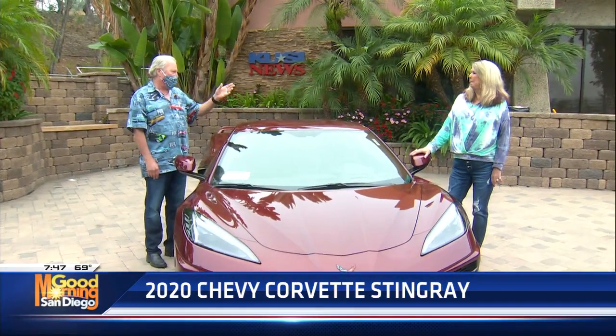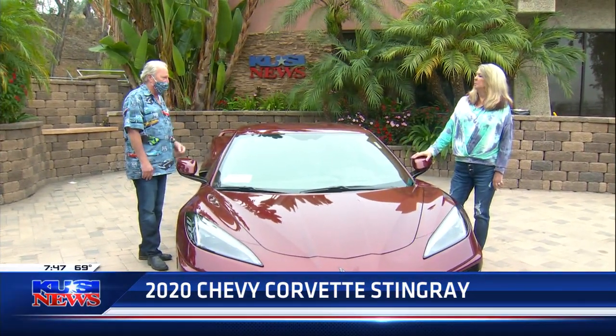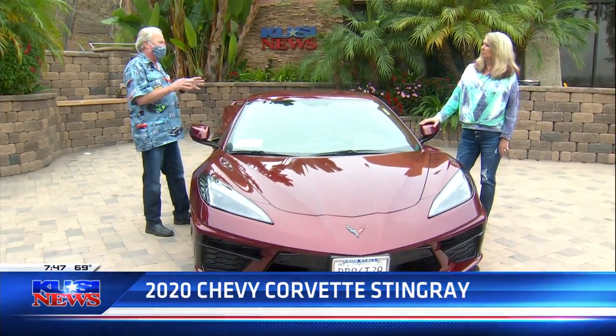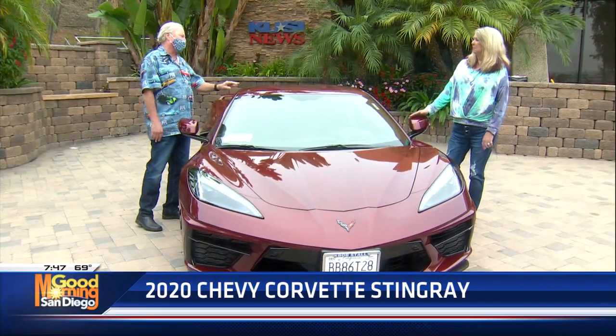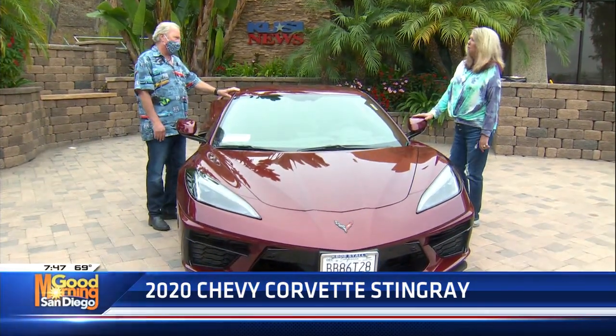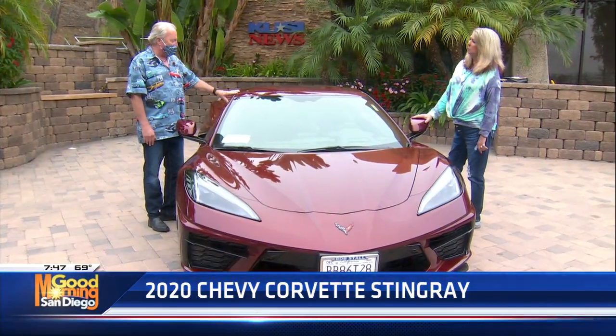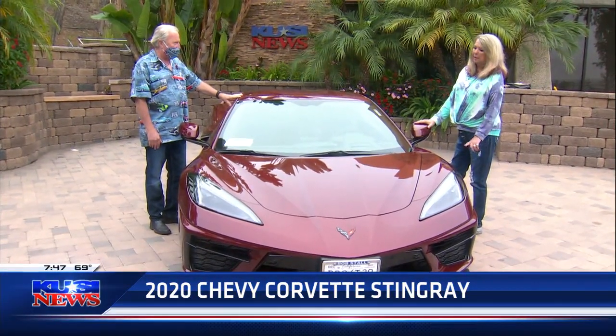And we talked about it. We went to Bob Stahl Chevrolet when they had the reveal. And we were talking, yeah, I'll just get the base model, I'll just keep it. But you decided to add a few more bells and whistles. Because you put the Z51 package on it. Yes, I think this is a one-only paint color. This is the last year for this color.